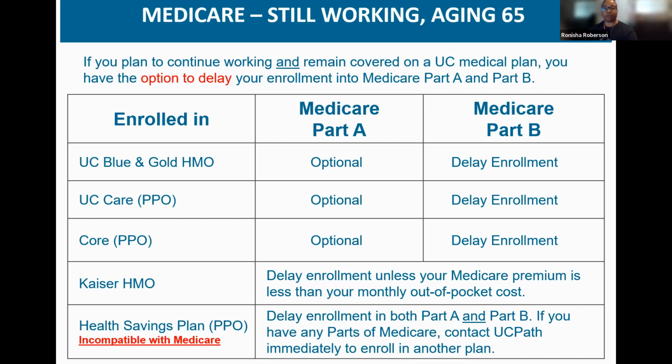So if you're eligible for Medicare while you're still working and don't plan to retire, again, Part A is optional and you can delay Part B. If you plan on continuing to work past 65, you will remain covered on a UC medical plan. That's the active medical plans.